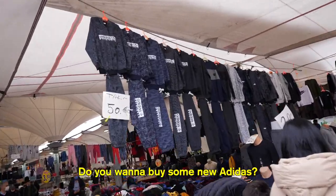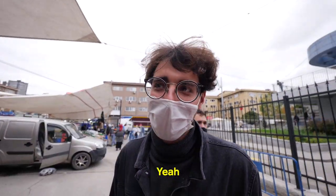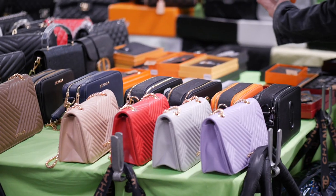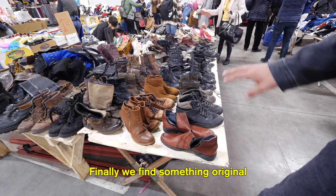You want to buy some new Adidas? No, because it's fake. It's fake. No, really? Yeah. Original. Finally we find something original.